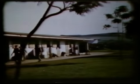These are the training stalls in the yard of Freddie Rickaby. And here's a general view of the Rickaby domain, with the Rickaby string being walked around at exercise.